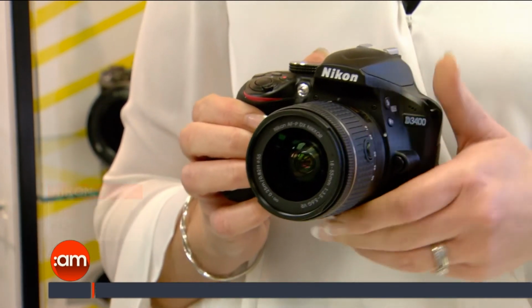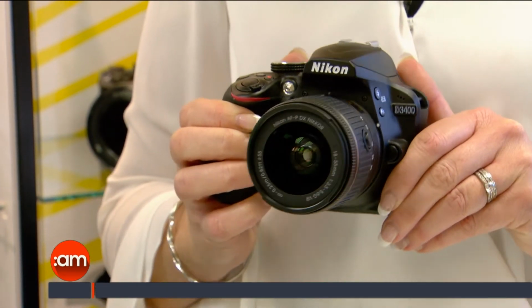It's 24 megapixels. It has a wireless connection to a smart device if you wanted to. The beauty about all DSLRs is that they're very easy to use. They can have a point and shoot mode if you wanted to, but then you would also have full manual control and lots of other controls in there that will allow you to influence your photo and take more control over your images. So if you want to step up from the mirrorless to go into the DSLR, this is the entry level.